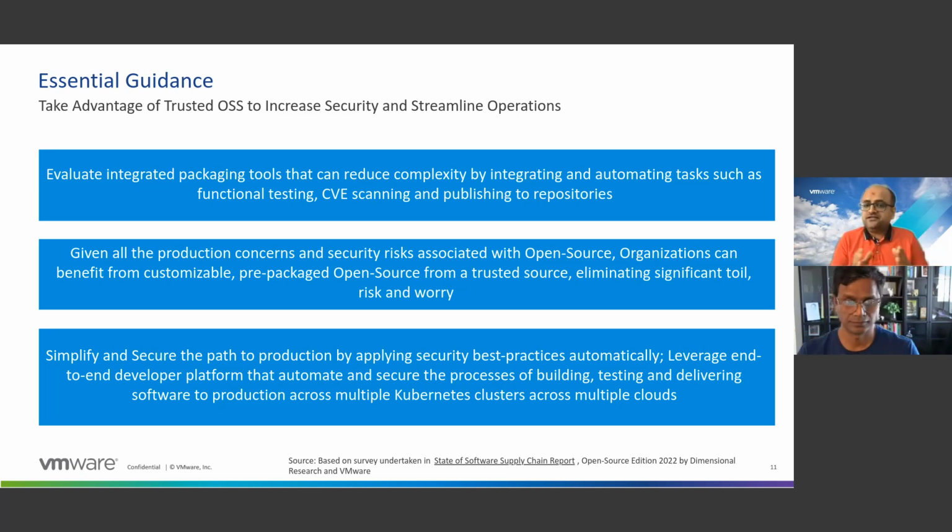So with that, in order to understand more about how VMware can help in achieving some of these best practices, let's hear from Pradeep on how you can elevate your state of open source consumption in a secure manner and really pursue the path of trusted open source packaging and secure deployment in production. Pradeep, over to you. Thanks, Hiren.